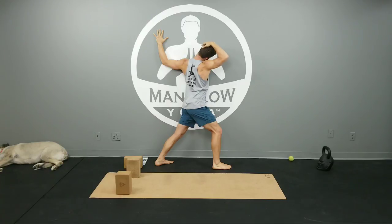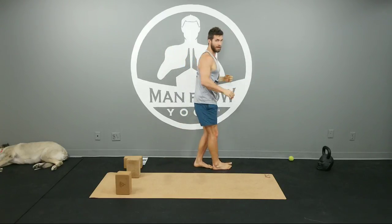Sometimes it helps to kind of grab the top of your head here with your right hand and just pull it down a little bit. Not forcing it, but just giving it a little bit of a manual assist. And this one I would recommend holding for at least a minute, because you spend a lot of time in a poor position when you're sitting at a desk. You need more than just 15 seconds to stretch properly.